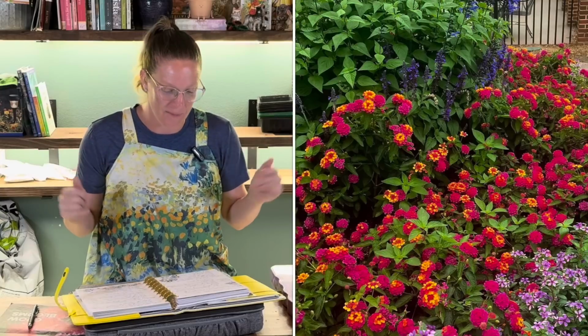They are known for being toxic to dogs, cats, and horses, so if that's something that you're worried about, you need to be aware of that. My dogs have never messed with them, but it depends on the dog, truthfully. Some dogs get into everything. Some dogs don't pay attention to anything.